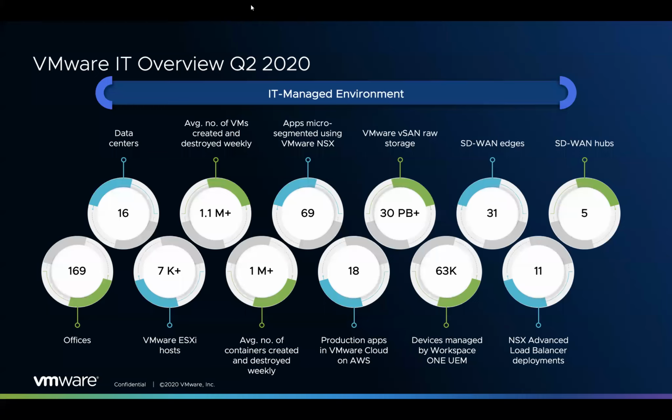We have over 30 petabytes of vSAN raw storage in our data centers across the world. More and more, we're using vSAN encryption at the hypervisor level, and that's working out quite well too. And over 63,000 devices are managed by Workspace ONE. Interestingly, the number of employees at VMware is 35,000 or so. This is just about right, I think it's 2-point-something devices per person on average, so this reflects that. These numbers don't reflect the acquisitions, by the way, Pivotal and Carbon Black, but are prior to that. And then 31 SD-WAN edges.